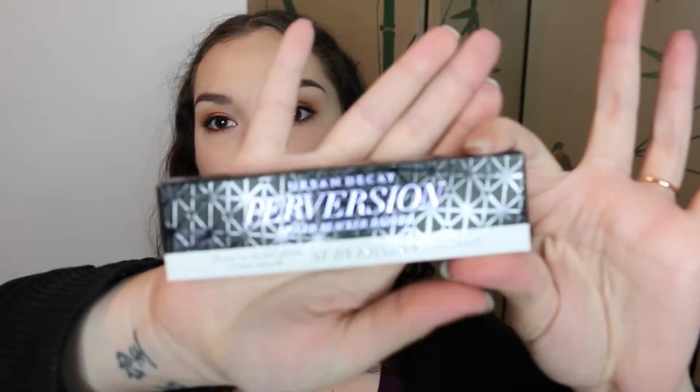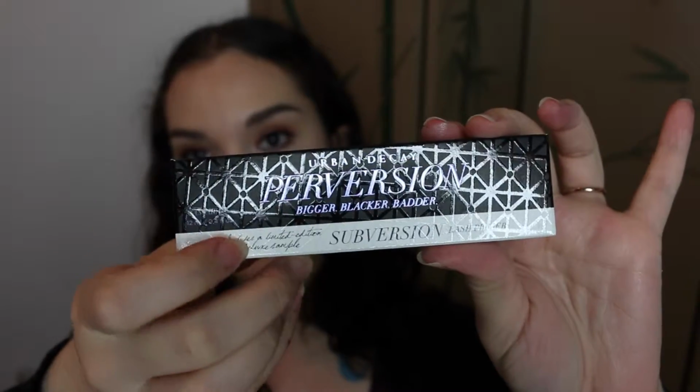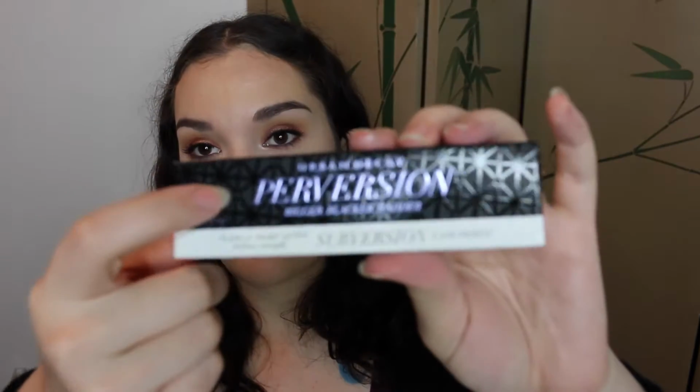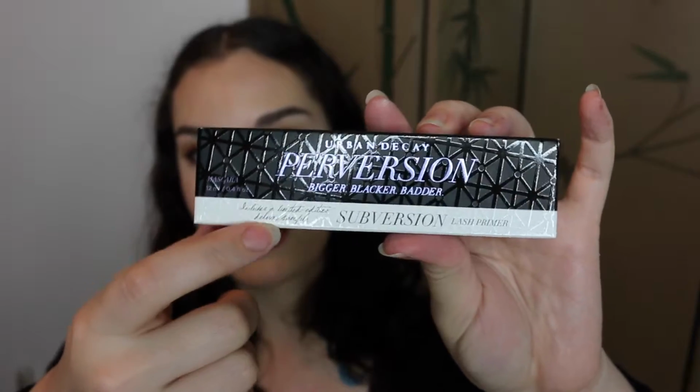Next thing I got was this cool little thing, which was a combo pack of the Perversion mascara with a little sample of the Subversion mascara primer. This is cool because the Perversion mascara costs the same amount as this right here. So I don't know if they still have this in stock, but if they do, you should check it out if you were interested in trying either one of these products. I always think that getting two things for the price of one is a good value. I'm all about value, so I'm all about this.